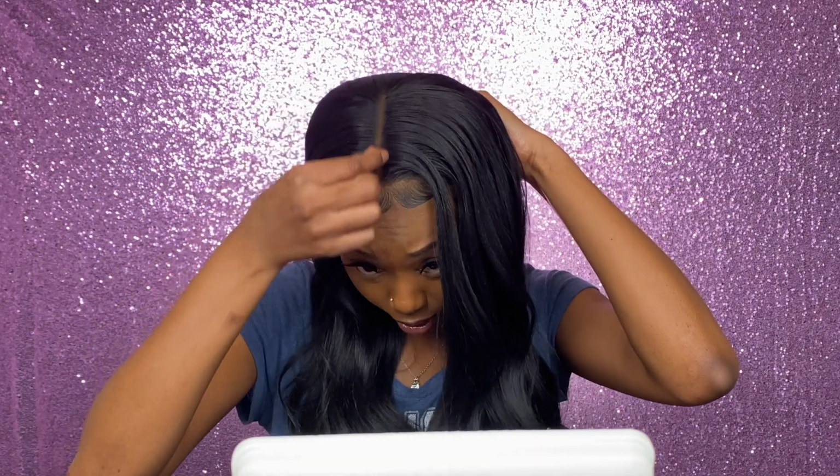I didn't pluck my part just because I was lazy. But I definitely did pluck a little bit from the front of the wig, and I went in and cut out some extra baby hairs. Now, regarding my baby hairs, I don't do my baby hairs this dramatic, but the reason why I did it this dramatic was because I wanted to show how thick the hairline was when I first pulled the wig out of the box and put it on.